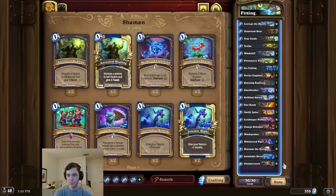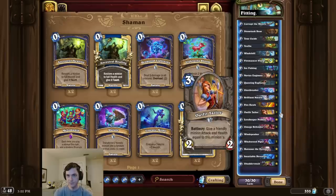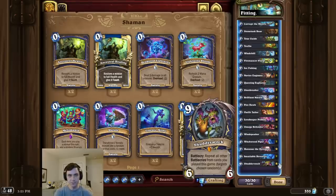So for this combo, we're first going to start by playing mini battlecry minions that will eventually buff Shudderwock's attack. Then we use the Outfit Tailor battlecry to transfer those stats to a Stonetusk Boar for the OTK. Now unfortunately for this combo, because the Shudderwock sequence is random, the amount of stats you transfer to the Stonetusk Boar is a bit variable.